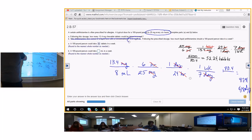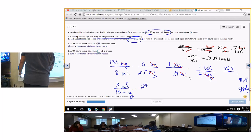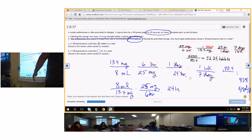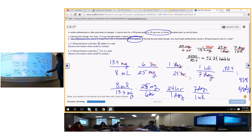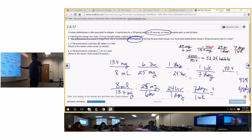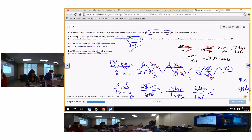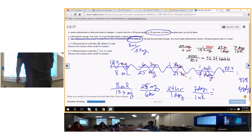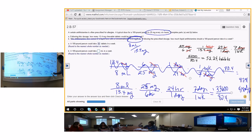So they should have turned this over and said 8 milliliters per what? 13.4 milligrams. There we go. And then 25 milligrams over 6 hours. And then 24 hours over 1 day. And then 7 days over what? 1 week. And then you would get milliliters per what? Week. Somebody give me that numerator and that denominator, please. So this is going with what they said. This needs to be flipped. The top is going to be 33,600. Okay, hold on. 13.4 milligrams. Okay, what was the top? 33,600. And then the bottom? 80.4. And then you do that, you get 418.